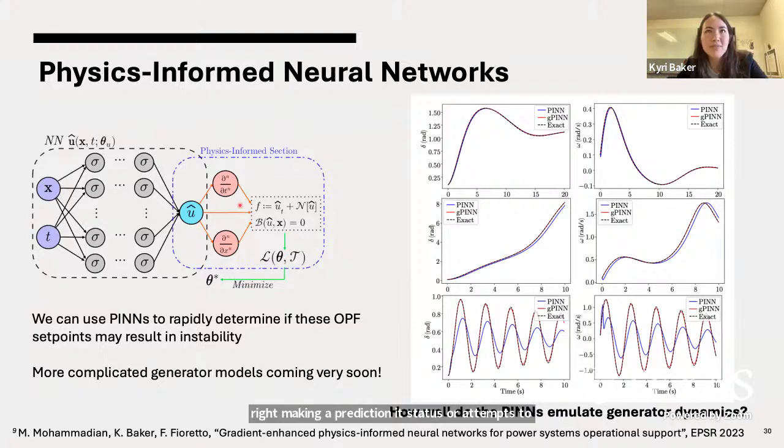these physical relationships. Here's an example of an unstable generator condition. The black dashed line is what actually happened, and the red line is our model that predicted it. It did a very good job. There's still some error, but the key point is whether it's stable or unstable, and it predicted that correctly in all of these cases. The generator model we used for this is very simplified. Generators are actually quite complicated. So we've implemented a fourth order generator model, and those results should be out soon.